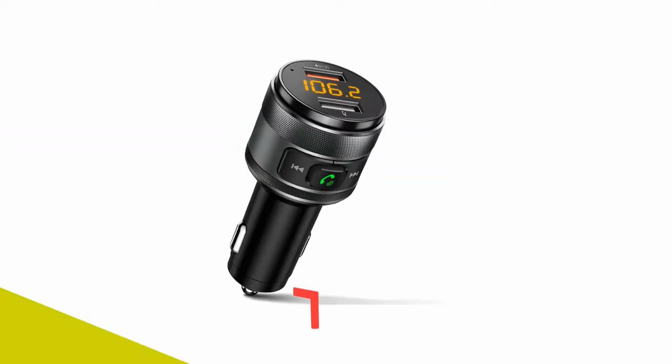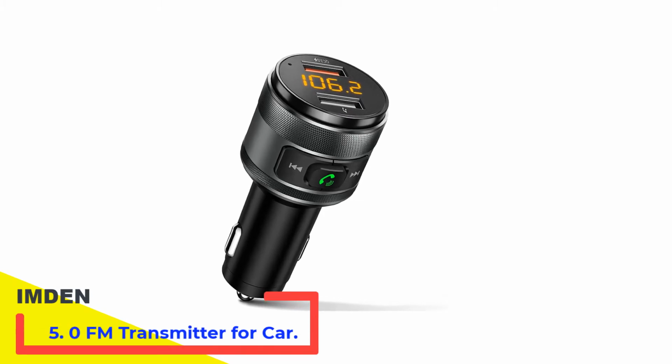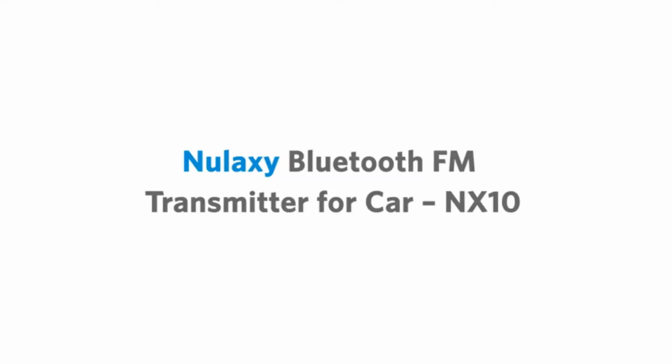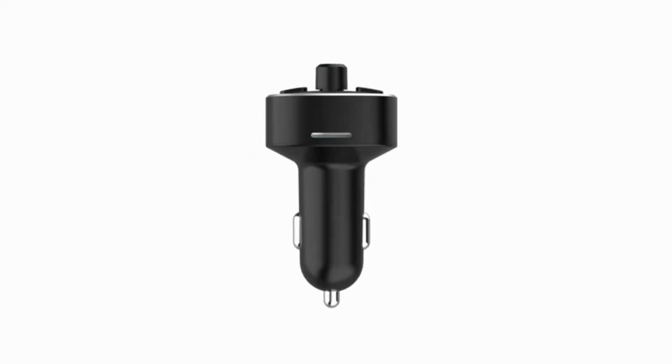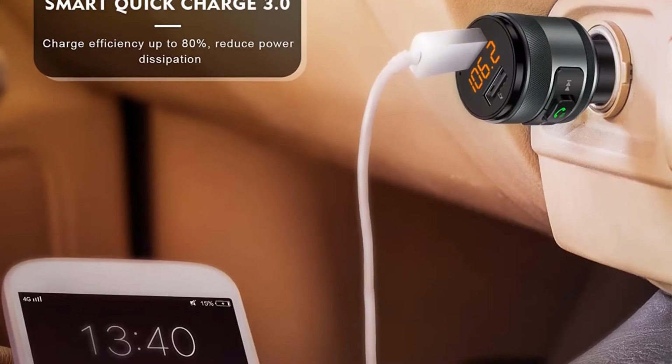Number 2. IMDEN Bluetooth 5.0 FM transmitter for car. Taking the third spot is the IMDEN Bluetooth FM transmitter for cars, a wireless Bluetooth radio adapter and music player that comes with 2 USB charging ports and features hands-free calling. It's affordable, easy to use, and excellent overall.